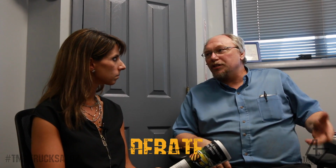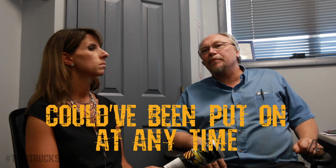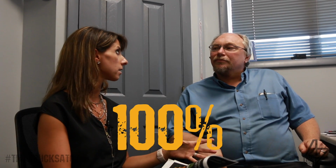A lot of customers find out that the insurance company wants to derate the value of the Scorpion from the year of the truck, or by just going by the value of a truck for that year, and they don't look at the fact that the Scorpion could have been put on at any time, and as long as it's working, does not depreciate. So what you're saying, no matter what, if that Scorpion is totaled, then you should be getting 100% of the cost of that attenuator, correct?